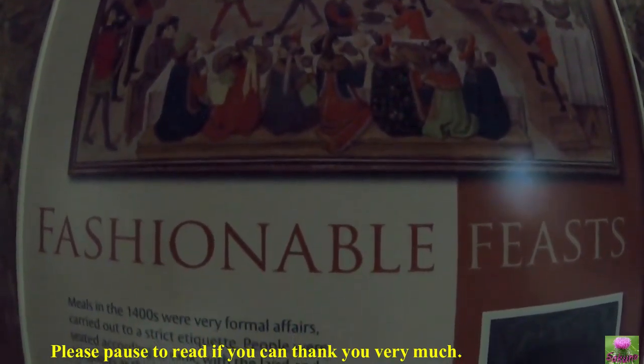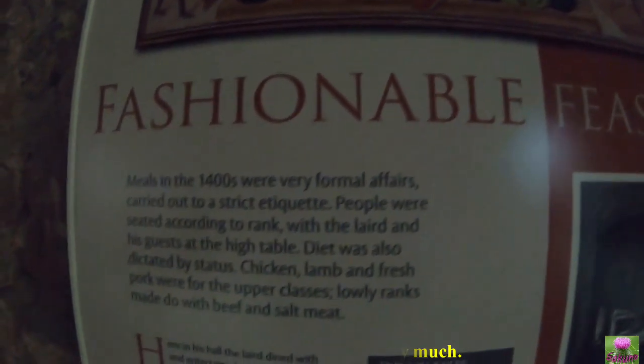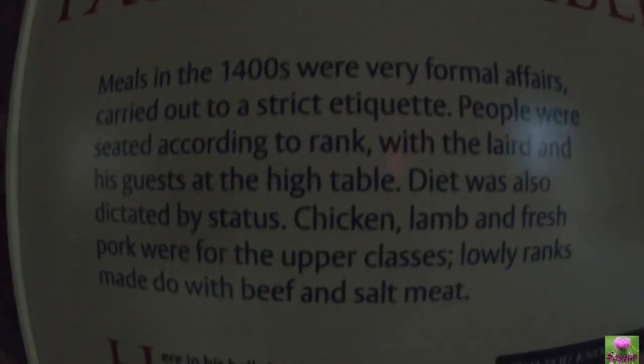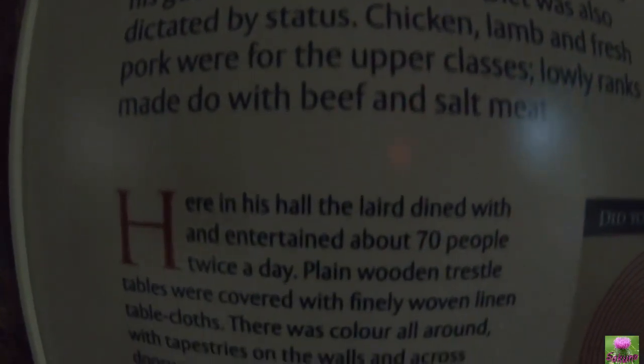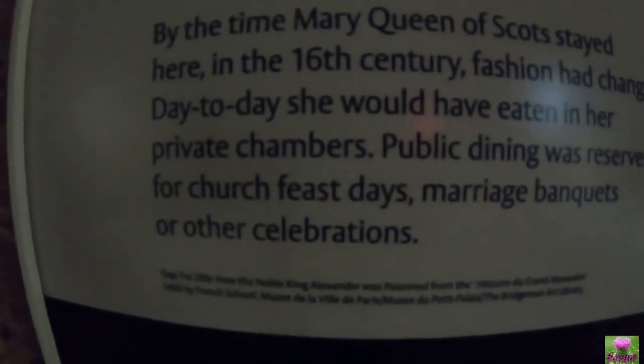Dining. Meal in 1400. Early formal affair carried out. Scots stay here.